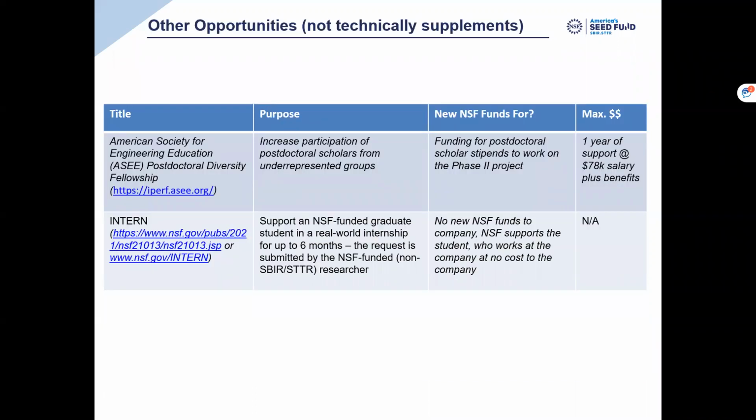There's two other opportunities that are not technically supplements, but we wanted to just mention them because a lot of our portfolio companies can benefit from them. The first one is what we call the IPERF. It's the American Society for Engineering Education, and it is a diversity fellowship to bring on a postdoctoral scholar to your phase 2 project. So this is something NSF funds, but we give the money to ASEE, and they actually run the entire process of selecting and awarding funds for these fellowships.